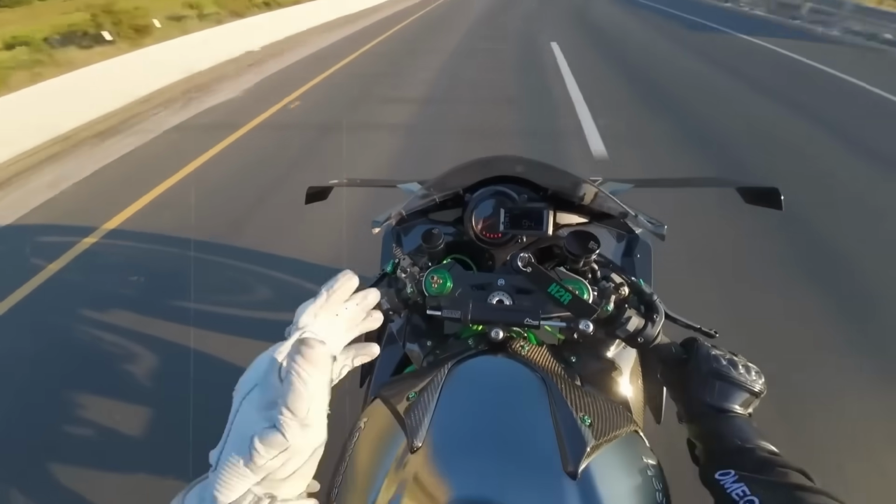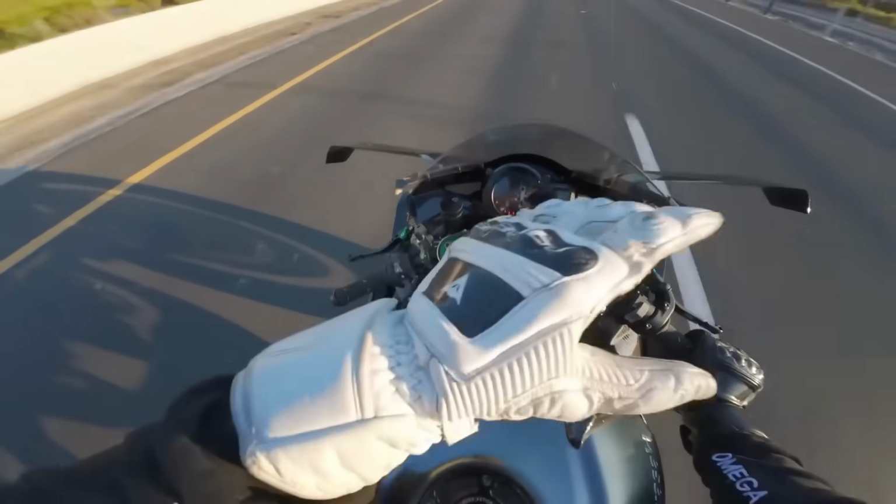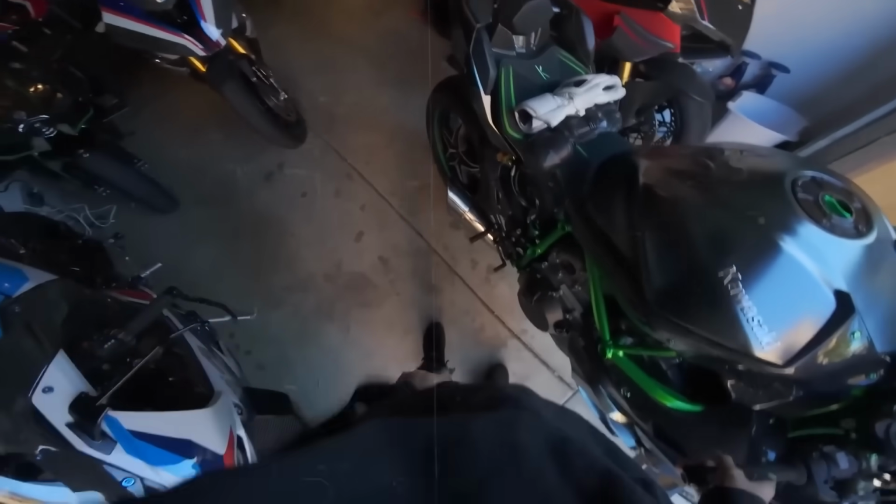It's not a bike, it's a machine to meet God. Want to get one? Make sure you have a guardian angel with you. A little twist on that throttle can make you see a glimpse of the stairway to heaven. Why dumb?